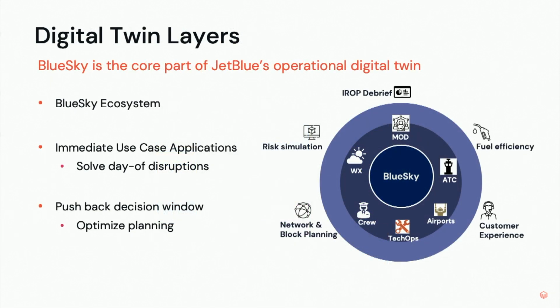So ultimately, this ecosystem with BlueSky is the core of our strategy. Let's solve the day of disruptions and then use this digital twin to work further back in the scheduling process. So really understanding how can we pull back that decision window to not just days, but months in advance to understand what is the risk given a certain schedule and modifying that schedule accordingly to provide the best customer experience.